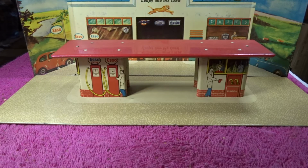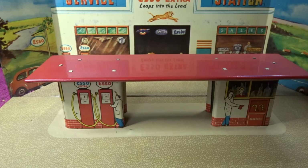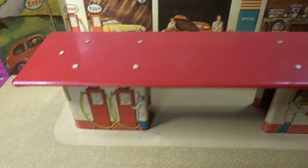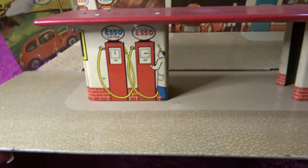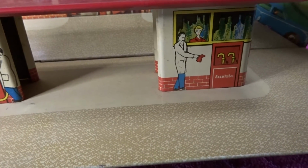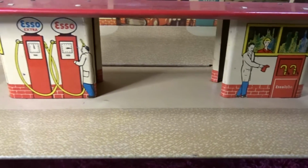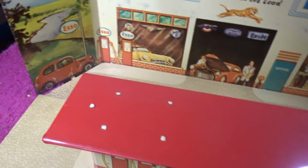So it's very difficult to get any kind of comprehensive list of what they made or what they produced, but there's this service station here, which I think is really cool. So here we have, I'll have to tilt it up a bit, there you go. Then we've got the pumps there with a little man, and then there's a lubrication centre, there's a sort of cash desk with a woman in it. The other side of these islands is exactly the same as what you see on the front. I particularly like the background.